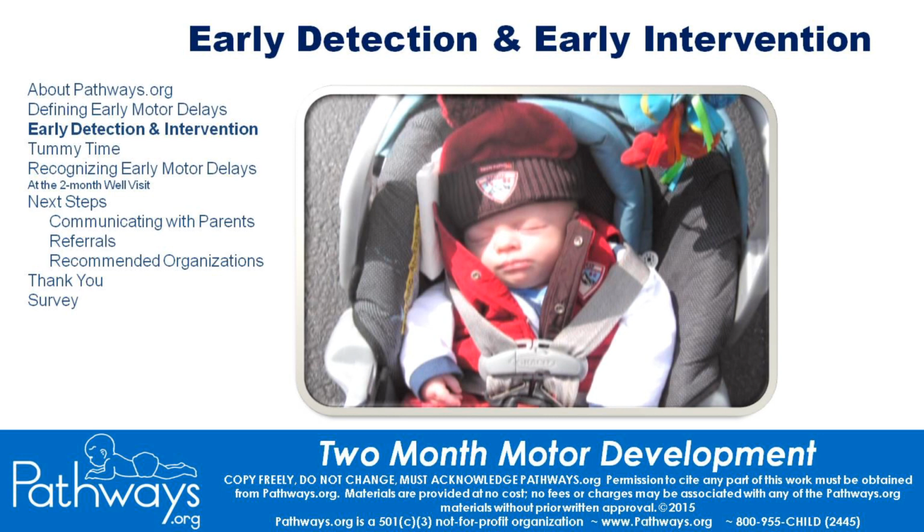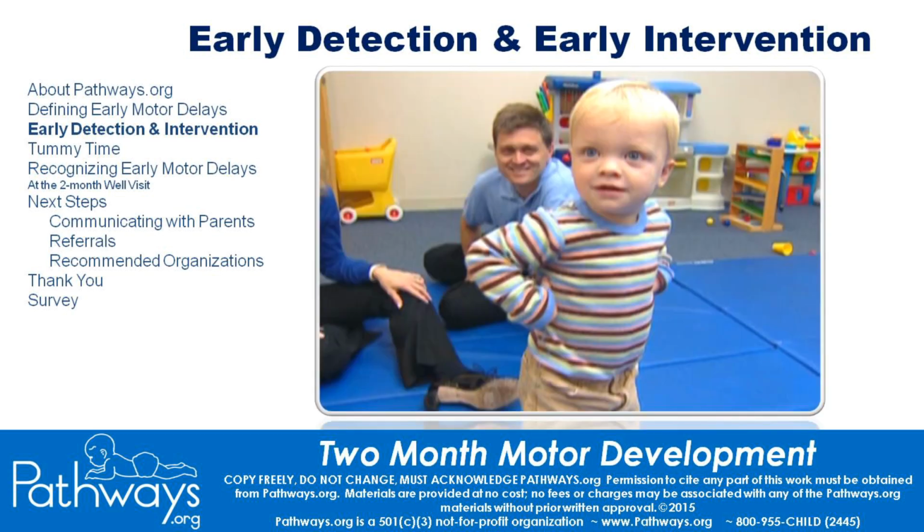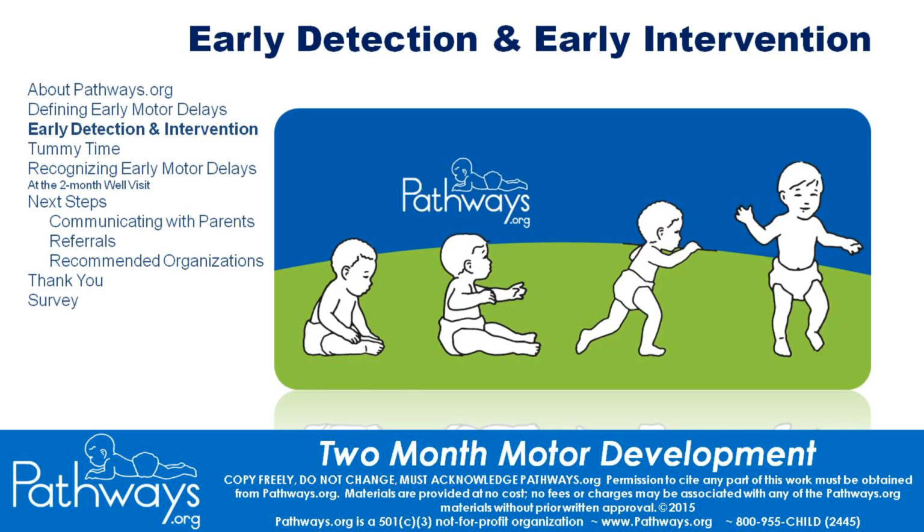Jonathan's story is a great example of how early intervention can help. I think it is important to point out that Jonathan began therapy at 4 months and was discharged at 26 months. It took 22 months to correct his positional torticollis. Babies grow so quickly that 1 month in their life is like 1 year in an adult's life, which is why it is incredibly important to refer a child early if a delay is suspected.